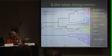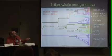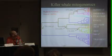I put this on there just to say that this tree, with the data that we have, the whole mitochondrial genome, is extremely robust. If you know about bootstrap values, it's a percent from 0 to 100. These are basically 100. That's the posterior probability. Everything where there's a 1. All of these branches are highly supported, so this is a very robust tree.